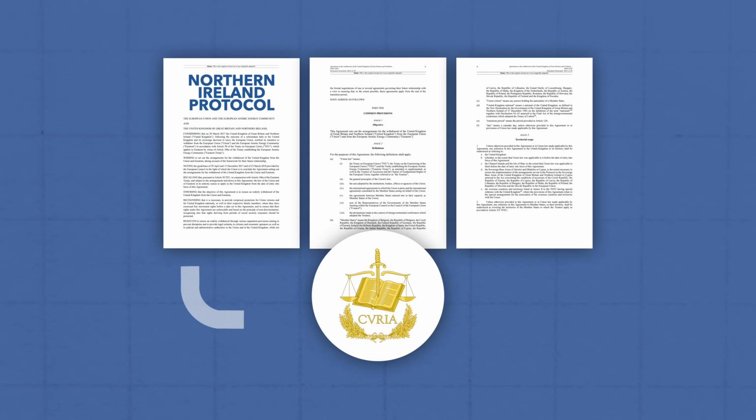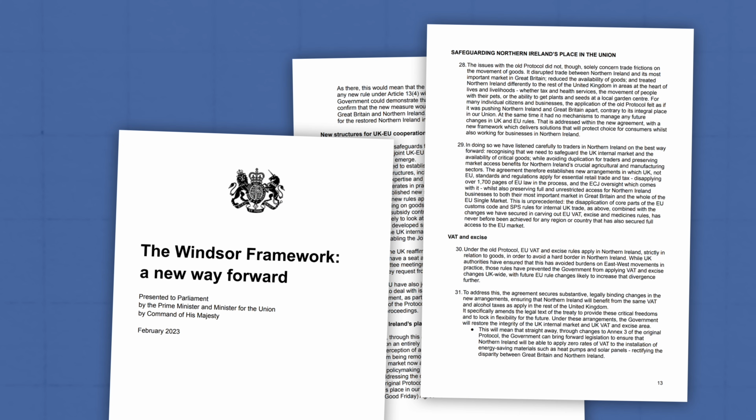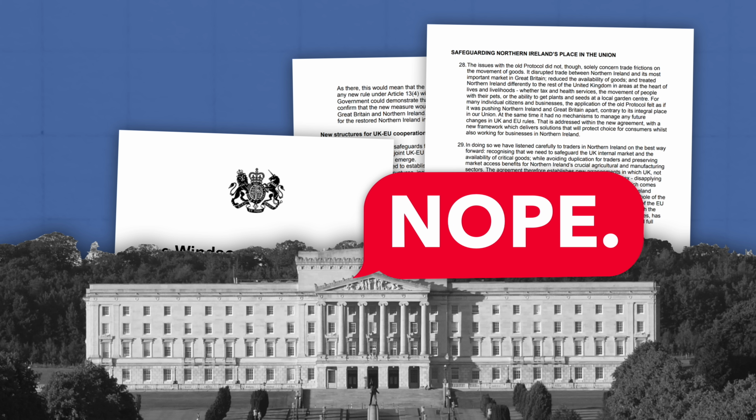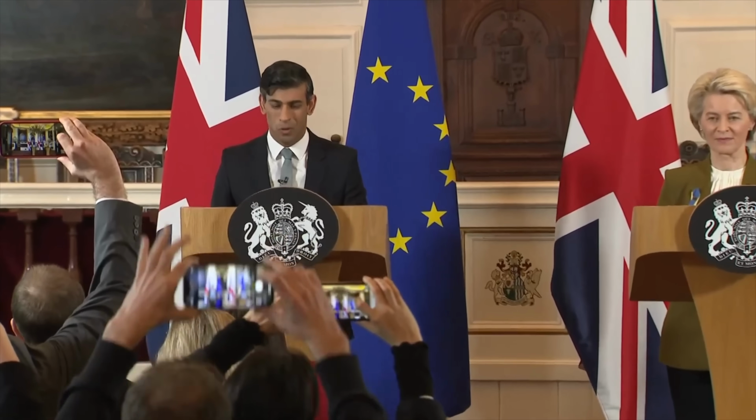The problem, though, is ECJ jurisdiction. Ursula von der Leyen, the European Commission President, was at pains to stress that the European Court of Justice will remain the final arbiter of EU law. And while the UK government's command paper stresses that there's no ECJ jurisdiction over the Stormont brake, the question of what role the ECJ will play when the Stormont brake is deployed unjustly in the eyes of the EU is yet to be seen. The thing is that a lot of this is yet to be seen.